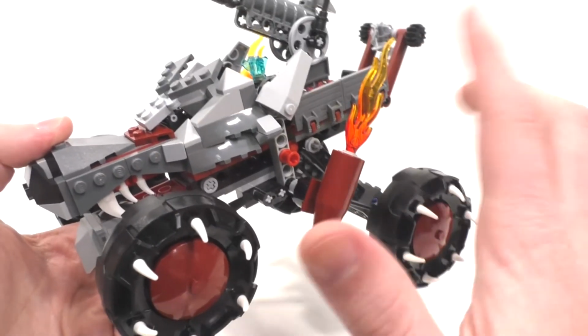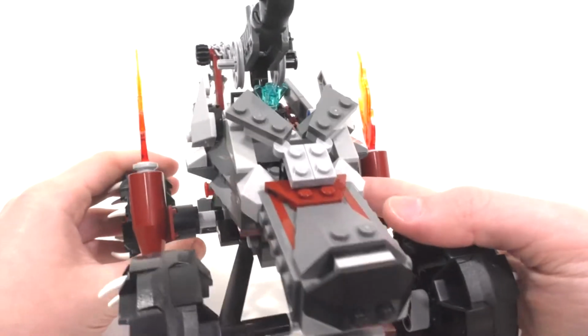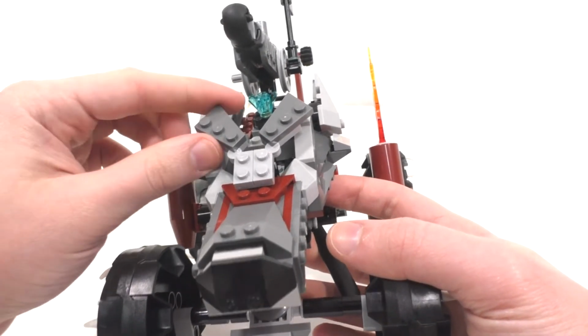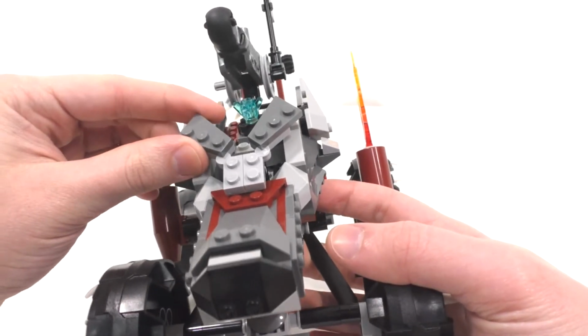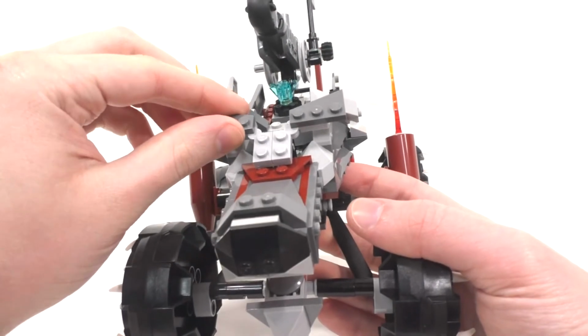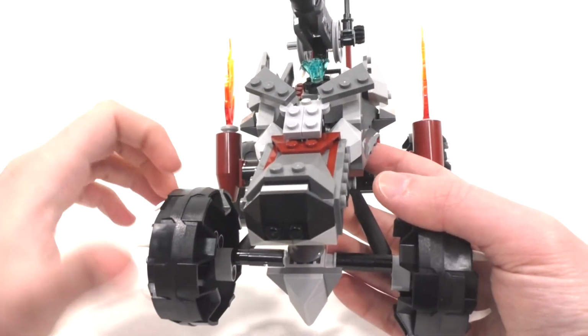I also really like the little fire coming out of these engines. From the very front, it is supposed to look like a wolf head, like I said. We get these hinge pieces right here for the eyebrows, which I think is also really interesting. You can adjust those to make the eyebrows look a little different if you want to make them look happy or sad or whatever, which I think is another really cool play feature.